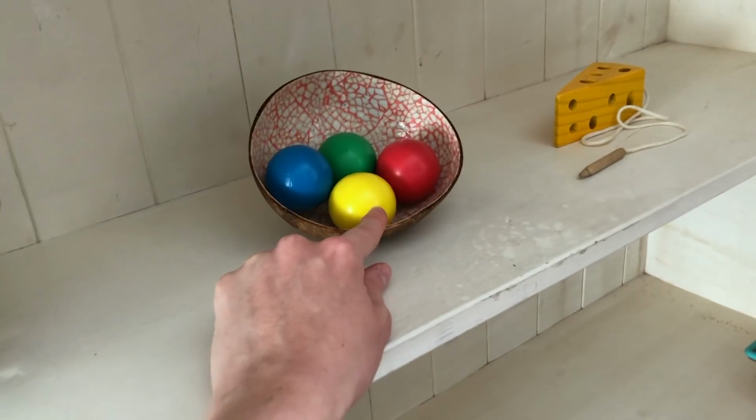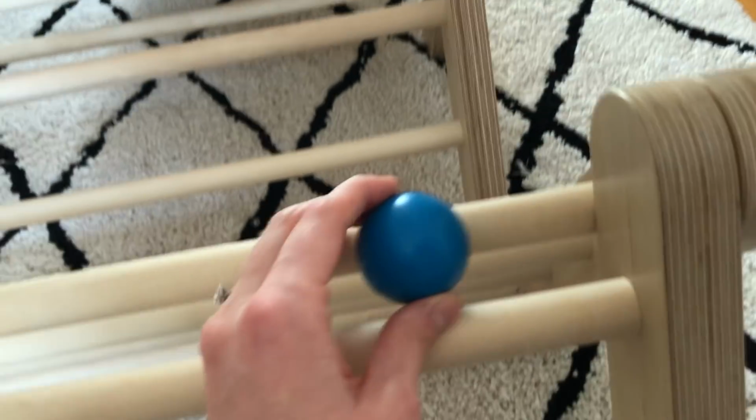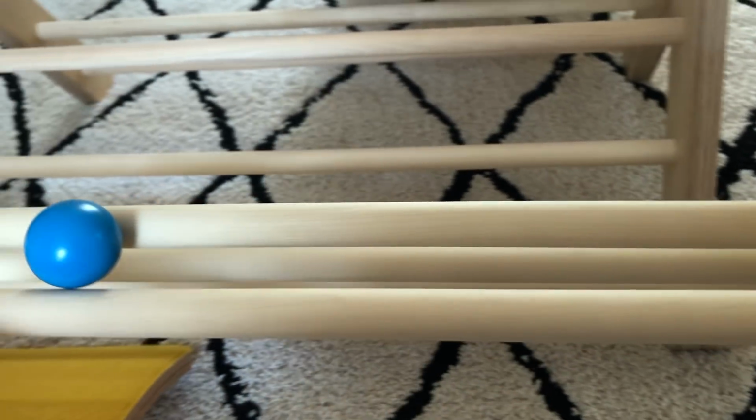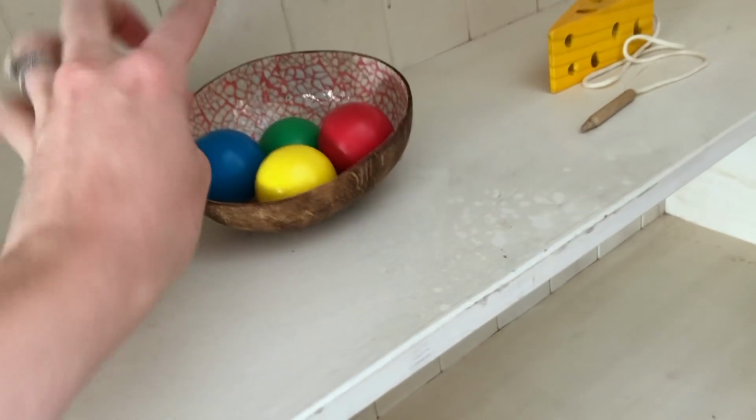In here I've just got some wooden balls. He actually uses these on our Pikler frame. They go along here nicely, and he rolls them down the slide as well. But I'm not exclusively telling him he can only do that with them, so they're just here.